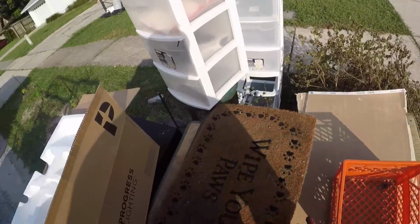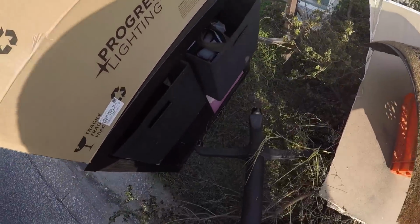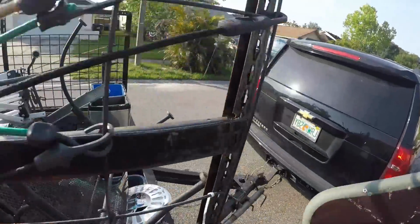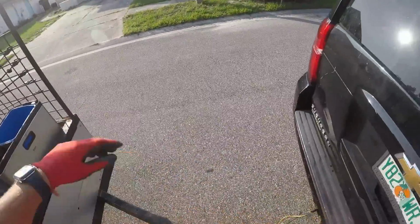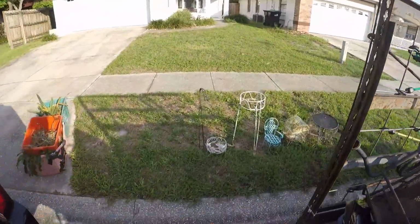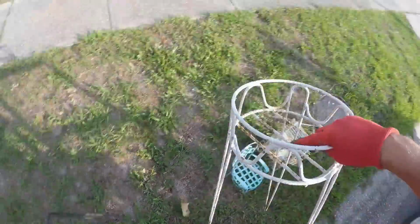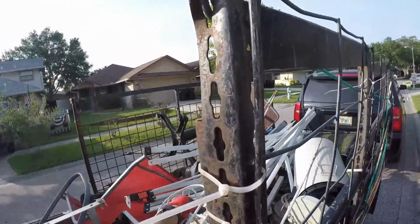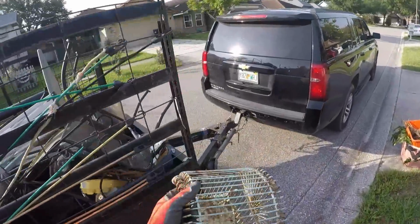We don't want you. What we got going here, folks? New metal. Oh, yes, you are. You won't come up front here. Let's mosey on. Look at this little set here. Some rebar. Table. Put you in the front here. Little bird cage. That's a fancy little bird cage.